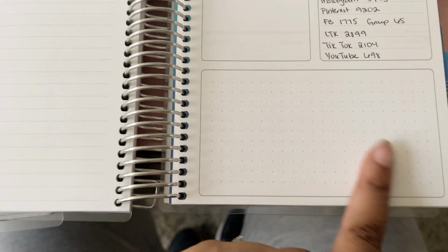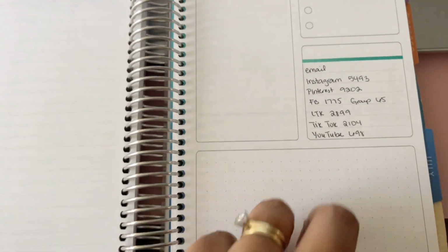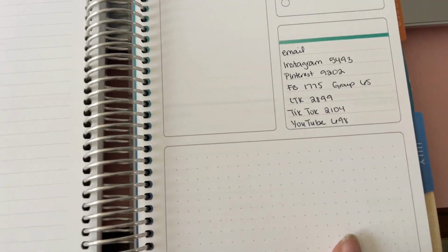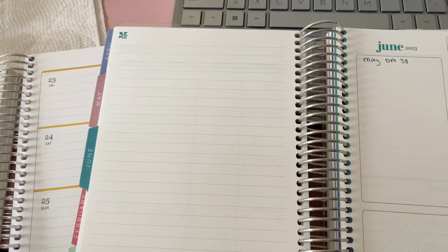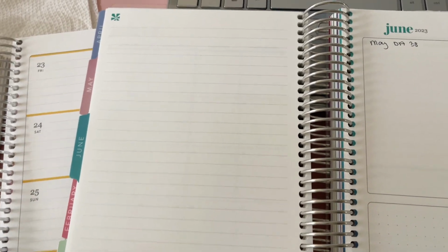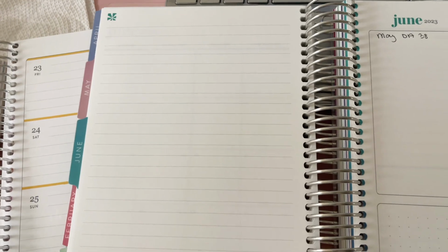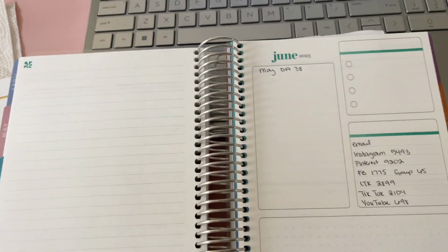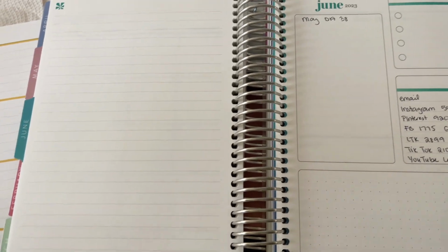And then down here is where I normally keep up with the money. Like, how much should I earn from each thing? How much should I get paid out from each thing? Normally over here, I'll keep goals, blog post ideas, video post ideas, things like that. Just a running list for that particular month. But this has really been helpful for me to stay on track.